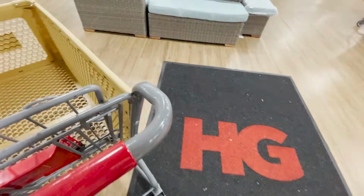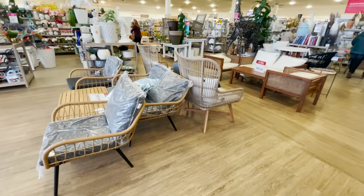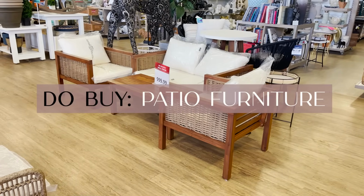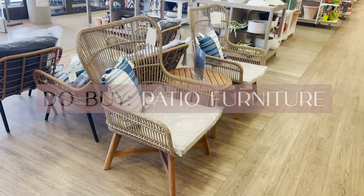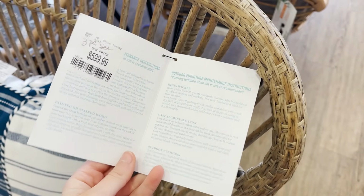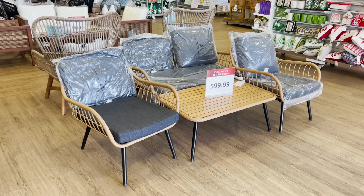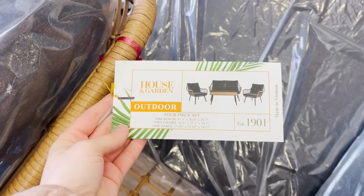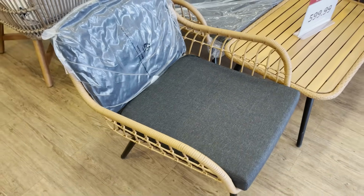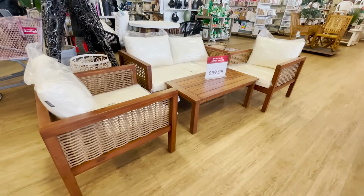All right, let's start out with something that Homegoods has a lot of right now, which is patio furniture. Patio furniture is something you should buy from Homegoods. If you find a piece or a whole set of furniture that you like, I think you should absolutely snag it. This is something that you won't be able to find all year round at Homegoods, so when the season comes, which is now getting into spring, you should pick up some outdoor furniture that you really like.